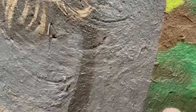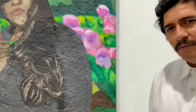On what? Adobe surfaces. Adobe is a mud-based building material that's very common in many dry, arid areas throughout the globe. In Mexico, the Southwest in the U.S., the Middle East. And Josef Albers, you know this painter? He did a whole series of abstract paintings called Homage to the Square.